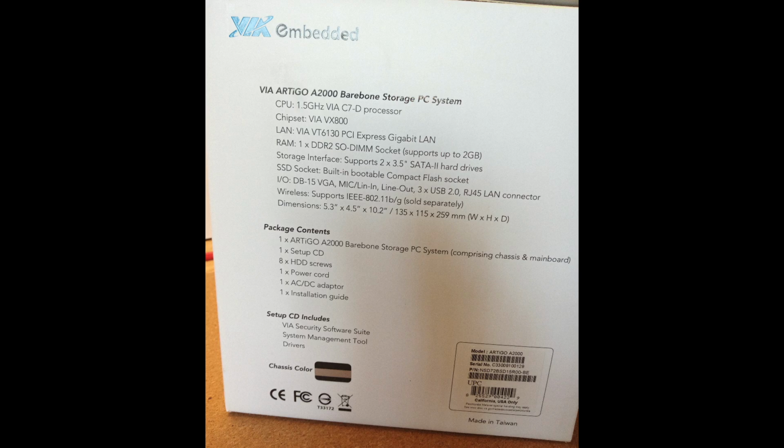The machine features a tiny motherboard with a C7 CPU and VX800 chipset. There's a single SODIMM socket which supports up to 2GB, and there's a 2GB chip installed. A bootable compact flash socket, currently populated with an 8GB card, and optional 802.11b Wi-Fi. My machine doesn't have this option and instead I'm using an external USB Wi-Fi adapter.